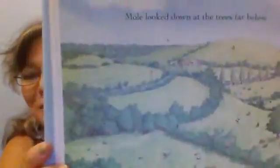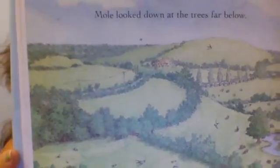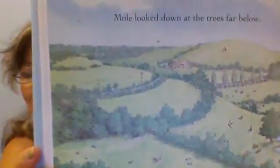And remember, we mentioned in the beginning that usually moles live under the ground. So imagine how this looks to someone who just came from under the ground. Grandpa took Mole to the top of a high hill. Mole looked down at the trees far below. Can you just feel how great it feels to be standing on top of a hill? Can you feel the wind on your cheeks and hear all the birds?